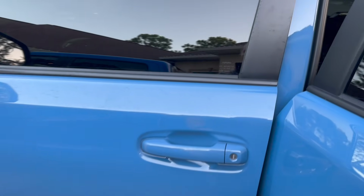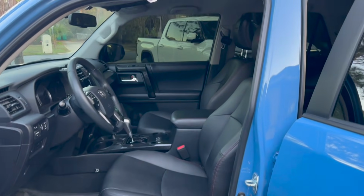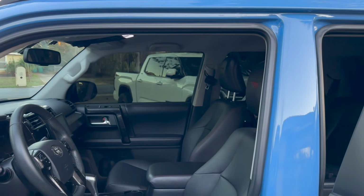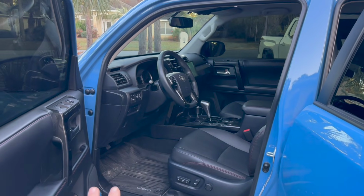Coming up to space in the front seat, talking about driving position, tons of room here. The 4Runner is very comfortable, a little bit taller of head space too versus what I had in the Tacoma. So driving position, 4Runner, better than Tacoma.